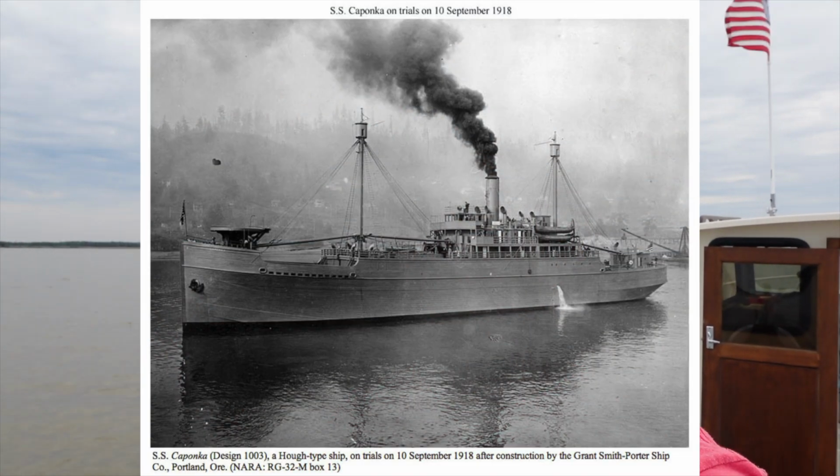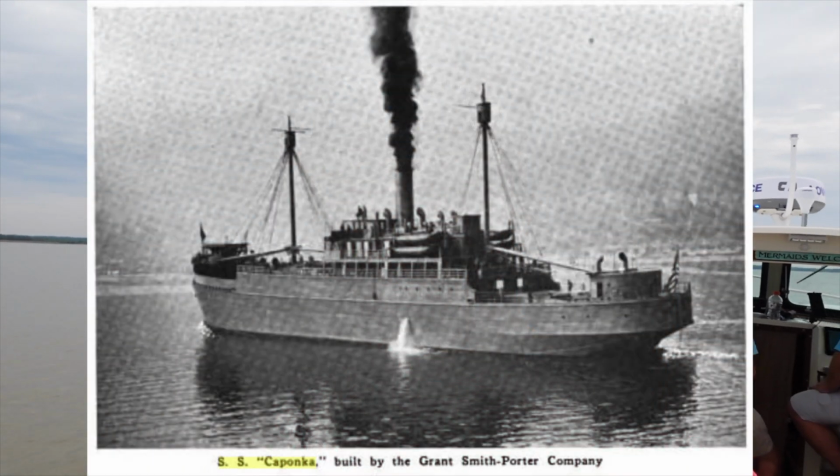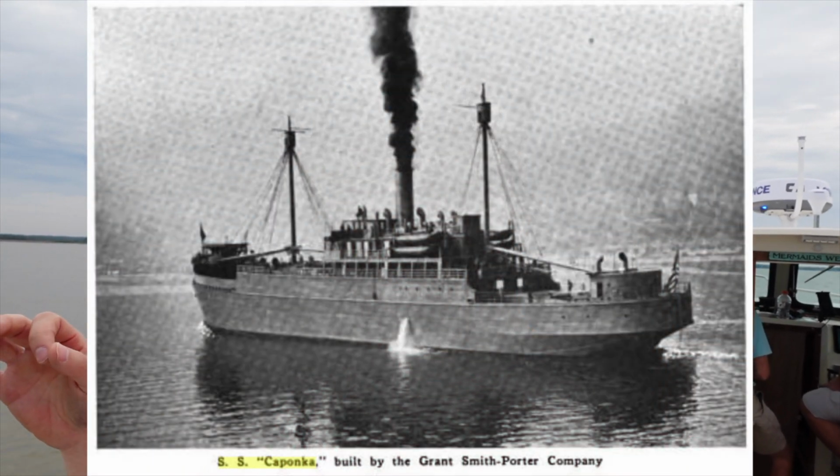And to tell you the story of the Kampaka, it was a ship built during World War I, in 1918. It was built quickly, within five months, and wasn't built very well. It had one official voyage through the Philippines and East Asia. It kept breaking down, so it was eventually scrapped.